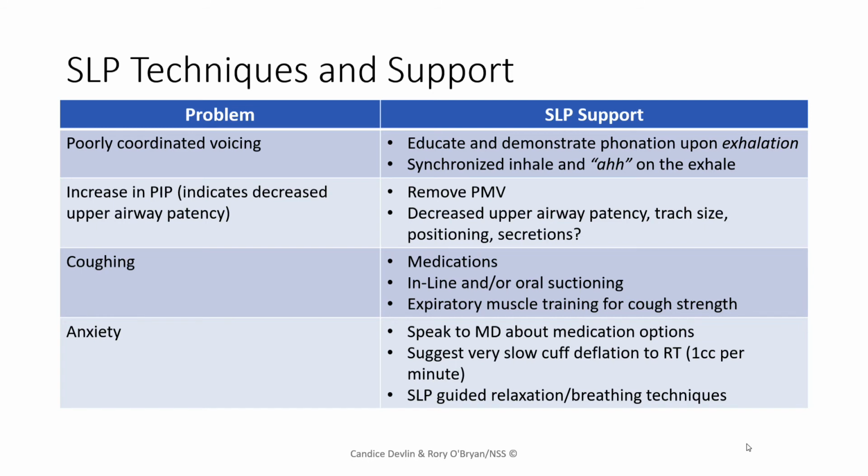If the patient has a lot of anxiety, you could coordinate and speak to the doctor about if there's any low dose medication options to help them through some trials. Very slow cuff deflation helps with anxiety. It just allows the patient to acclimate without this immediate, fast cuff deflation, the whoosh of air, the coughing, the alarms, the everything. Slow cuff deflation can be really helpful. And then just guided relaxation and breathing techniques are helpful as well.